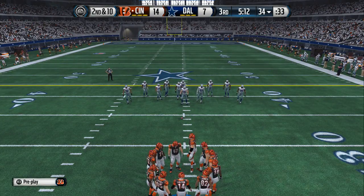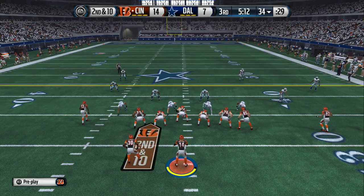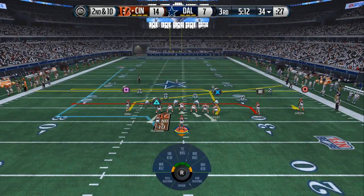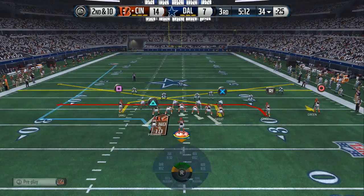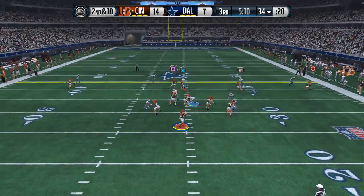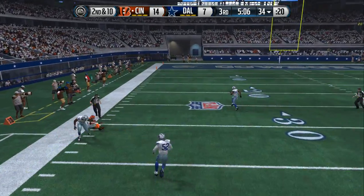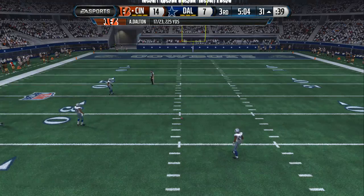Second down after the incompletion. Offense lines up here. Dalton's back in shotgun formation. Looking long. What a catch. That brings the play to an end.